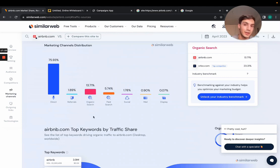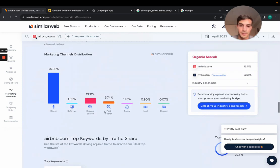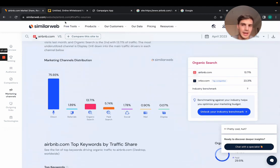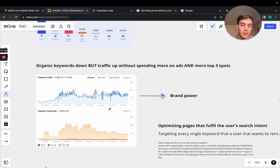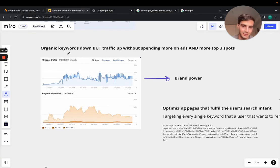As you can probably tell, it's a couple of billions, most likely. So super interesting. And they're running some ads as well, but the ads are much less than the organic search volume. So super interesting. Now, one thing we do have to look at is that recently, in the last couple of years, organic keywords on Airbnb were down, but traffic went up, right?